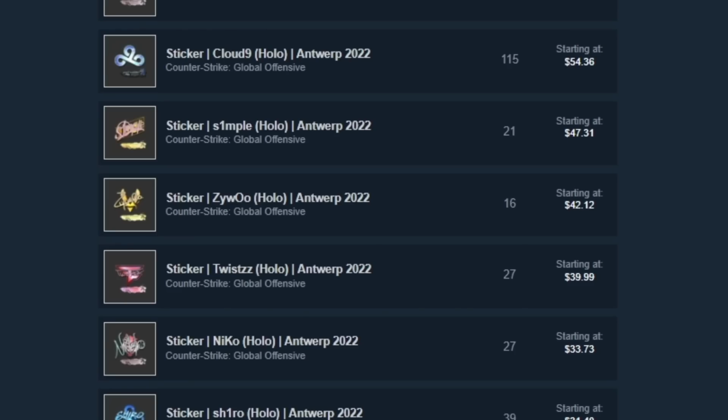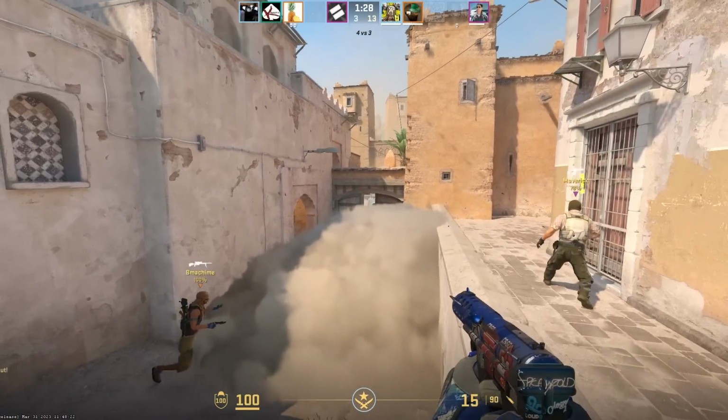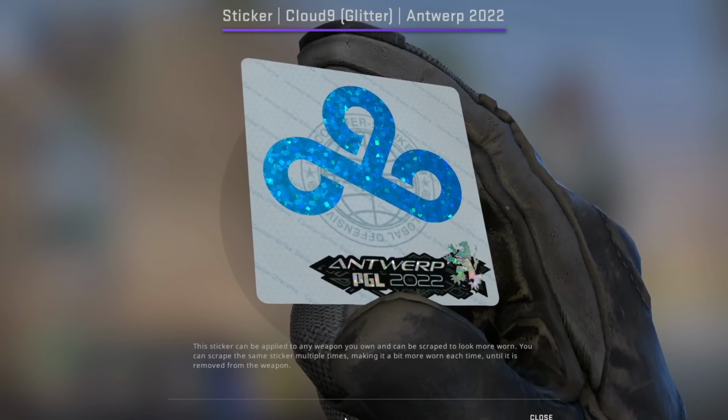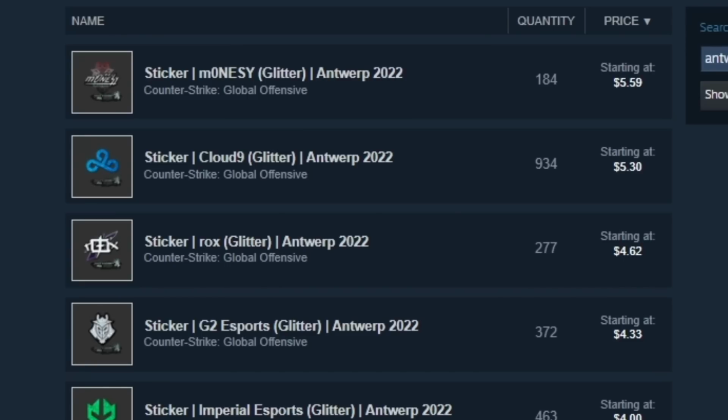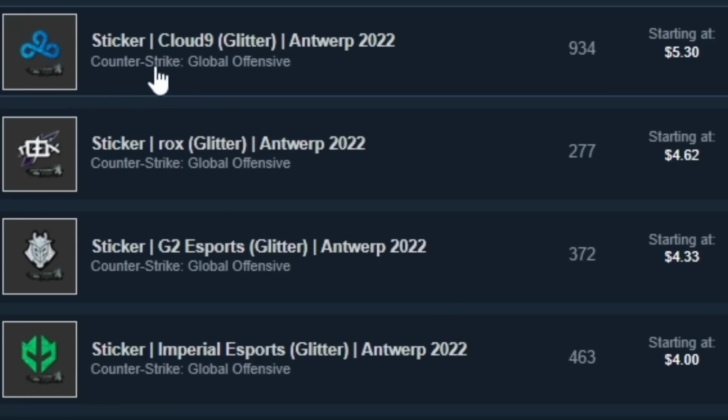The same thing goes with the capsules. Go with teams, go with players that you know aren't going to be returning, at least in this next year or so. Glitters is the same situation, but you can also play it a little bit differently. Go with the glitters for the holos anyway that you think are already going to go up more or are already expensive that are just going to get more popular over time. The Rocks glitter, the Cloud9 are 2 great examples, and I saw a lot of people make a lot of money on them.